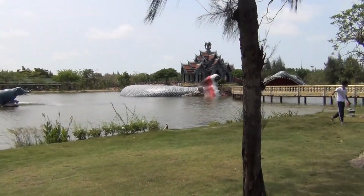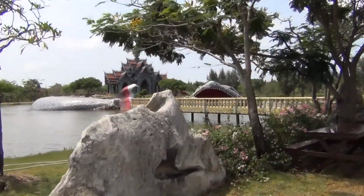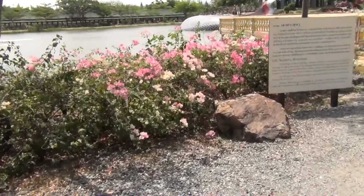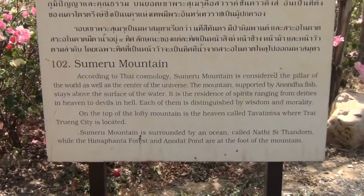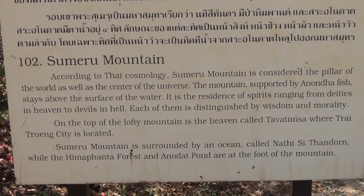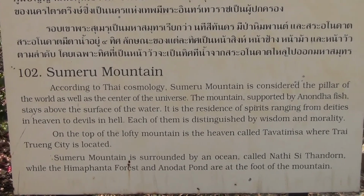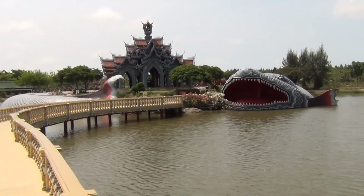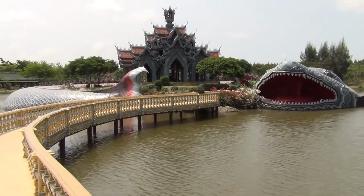Anyway, there's a giant fish, also known as pla, here in Thailand. One of the alphabet characters is ba pla, which is fish, and this is the name of it here. The big fish here, but I'm not gonna go all the way in because they're doing some construction here, so I'll just stay on the outside.